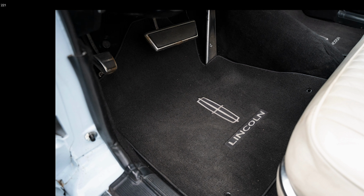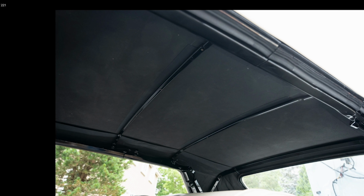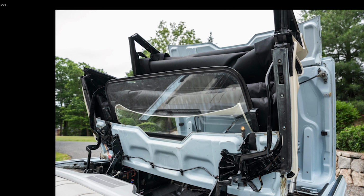A lot of people, the way they rest their foot on the pedal, you can see a lot of wear down here and things like that. But this looks typical for what they're saying for the mileage. Top looks fantastic. You can see how clean all this stuff is. My assumption is that they came in here at some point and painted all of this and took the time.